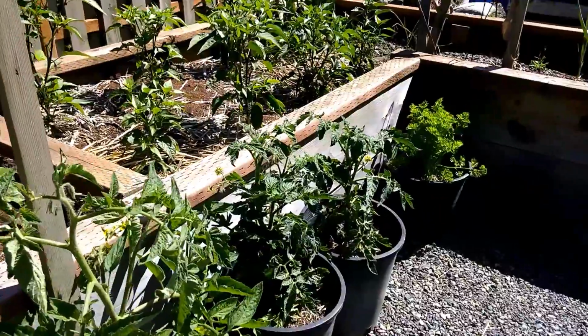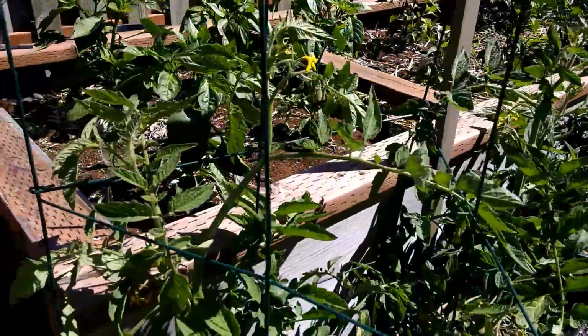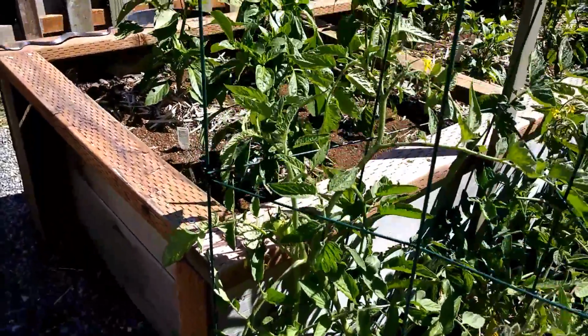But with the heat, the tomatoes have been doing better. We've got blooms and a couple of fruit sets, and not getting as much overgrowth as I did last year. A little less nitrogen, I think, is working out better.